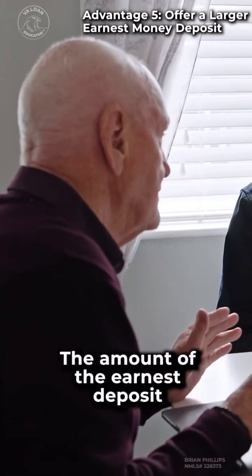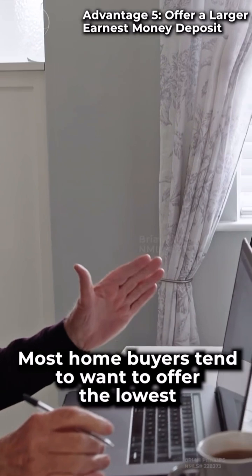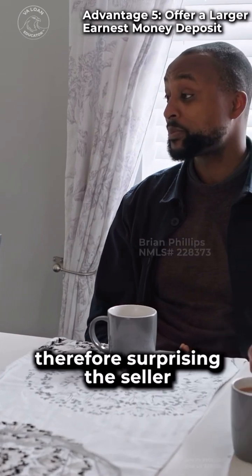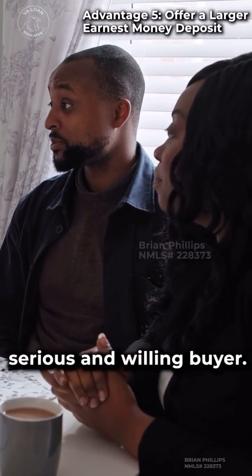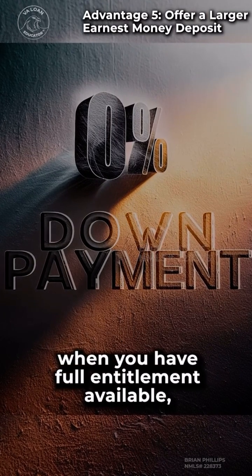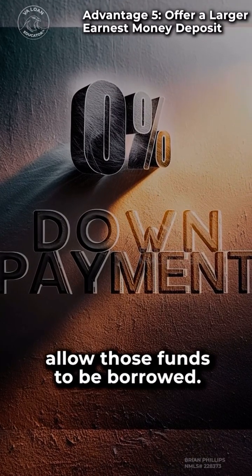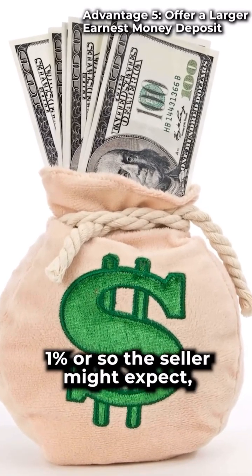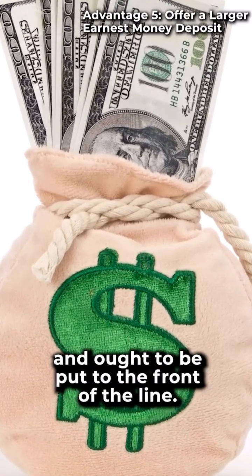The amount of the earnest deposit, or good faith deposit as it's commonly known, is not set by law and is always negotiable. Most home buyers tend to want to offer the lowest they can get away with. It's human nature. Therefore, surprising the seller with a larger than usual earnest deposit signals to the seller that you are a strong, serious, and willing buyer. Since there is no down payment required on a VA loan when you have full entitlement available, your earnest money will most likely go entirely towards closing costs, and therefore VA guidelines allow those funds to be borrowed. If you can get your hands on a larger sum of money than the typical 1% or so the seller might expect, you may be signaling to the seller that you really mean business and ought to be put to the front of the line.